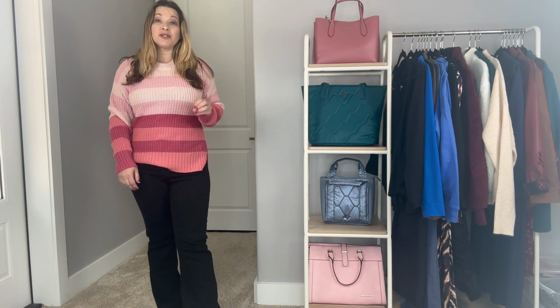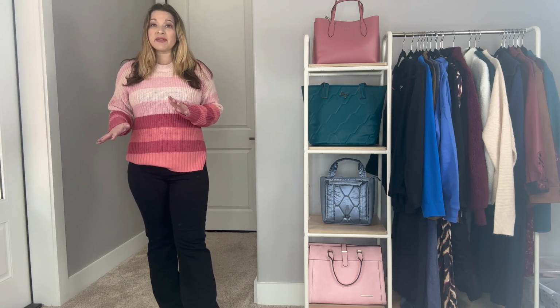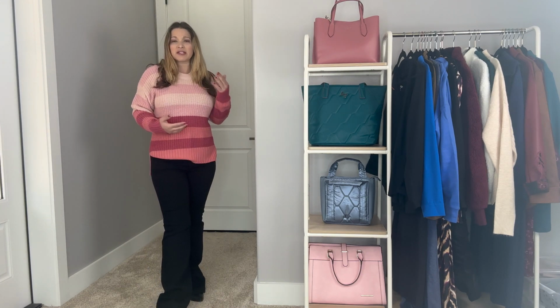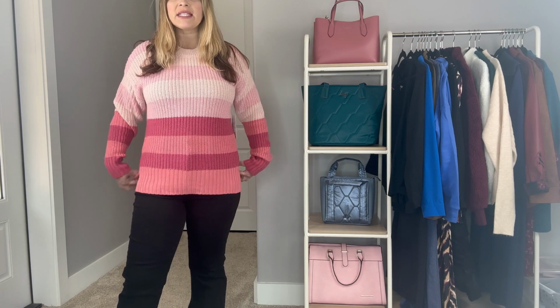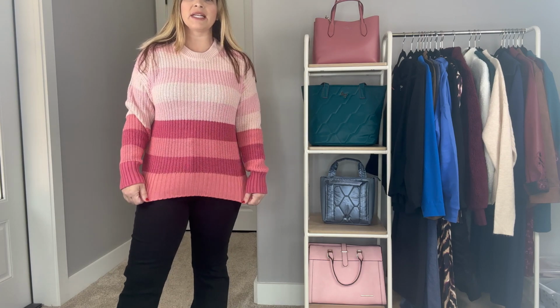Moving on to this beautiful striped shaker stitch sweater, and I'm gonna just keep the same Sofia Vergara black jeans on for the rest of the try on because I think that they do look good with all of these sweaters and tops that I'm gonna be showing you up next. So this one's from Time and True, and it's got this really great stripe detail. I love how it variates from all of the pink colors and gradiates into the darker pinks. Really pretty. I really love these shaker stitching because I think it elevates your sweaters and it makes them look a little bit more expensive.